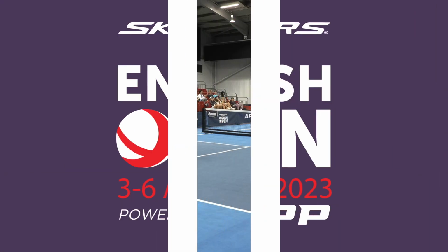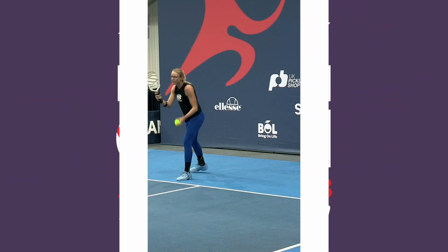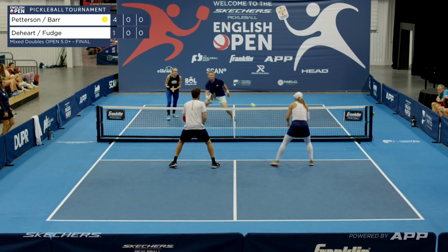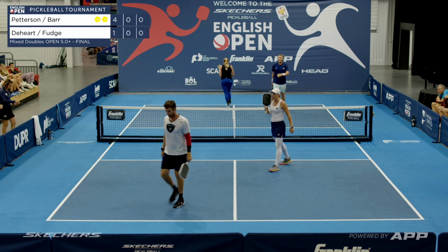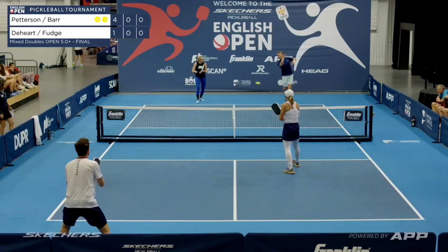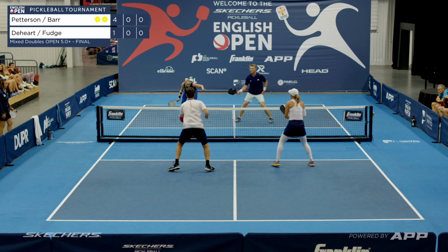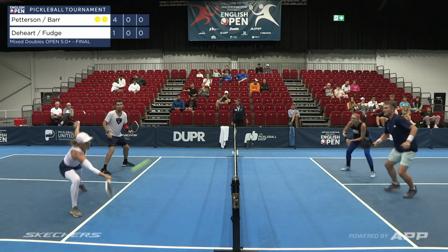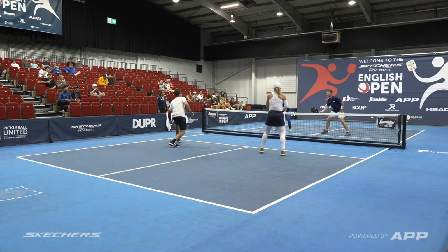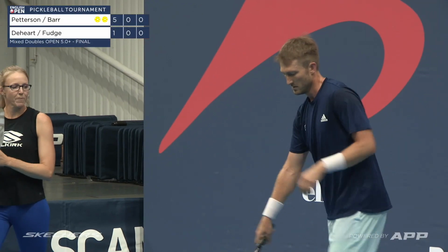Side out. 4-1-1. Second serve. 4-1-2. Yeah, good play there from Nick, just making sure he crossed over the kitchen line to get the right angle on that ball. 5-1-2.